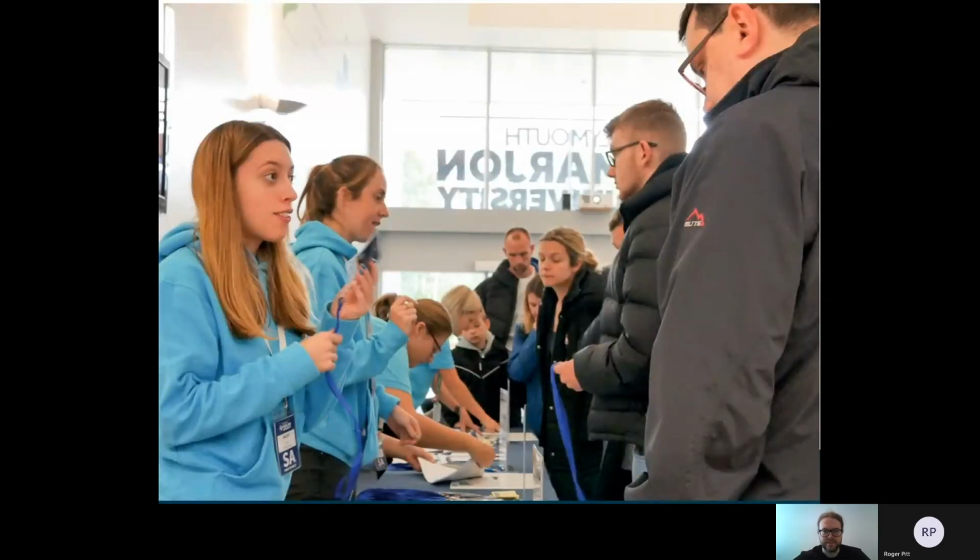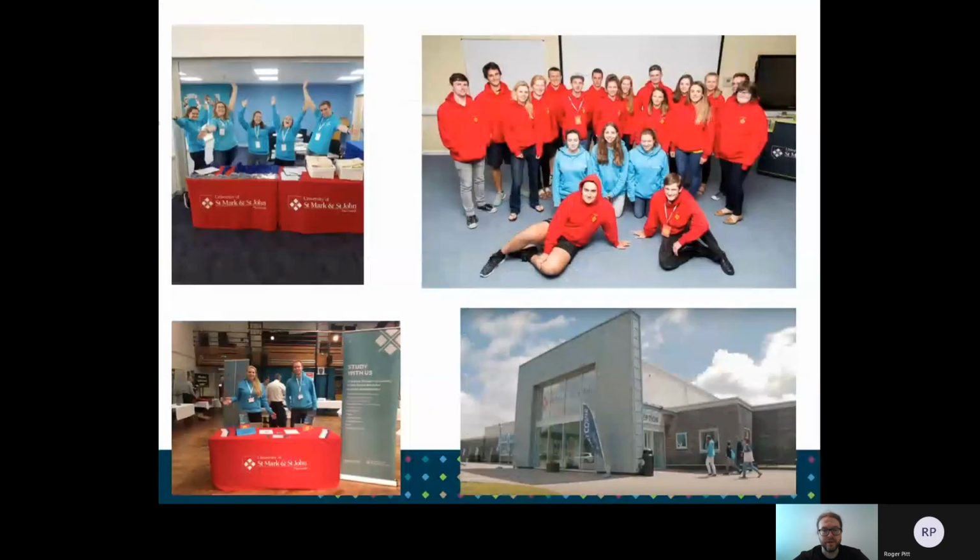Okay, this is an image of ambassadors at work. This is an open day event, I believe, and ambassadors are welcoming prospective students and their families onto campus and helping to register them for the day. Here is a collection of photos, again, of ambassadors at work. We have UCAS fairs, summer school there as well. And the bottom right, we have a campus tour. The campus tour is a fairly frequent job within the ambassador scheme. And again, that's just welcoming prospective students and their families onto campus, helping deliver tours around campus and answering any questions that they may have.